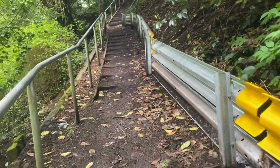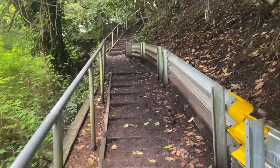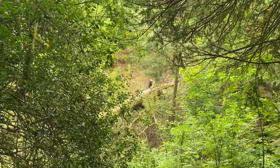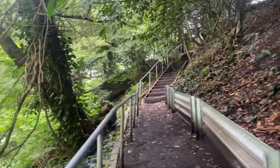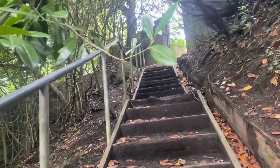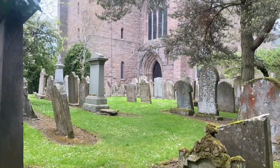Right, let's hope this gate's open because I remember last time we came here it was shut. It's very muddy down here. Once again, there's lots of tree devastation way over there. Can't really see it on camera, but all of the trees are down. Looks like the gate's open. And there we are, folks. We're actually in the cathedral.